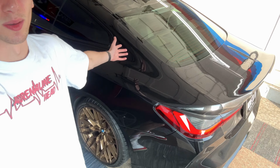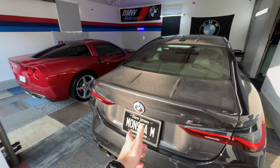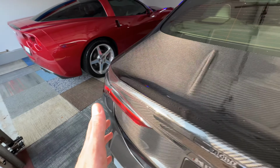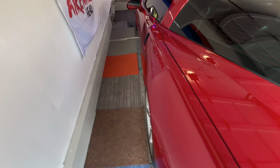As you can see, I got the M4 behind me and the vet there freshly cleaned. I'll show you guys right now. And over here I actually have a little gem hidden right there. As you can see, both of the cars are super clean. Look at this trunk, bro. That carbon trunk goes crazy. I gotta do something like that on the M2. Look how clean the vet is right now. I think I locked it. Yeah, I did. Dang, I would have showed you guys the interior because that thing looks insane.